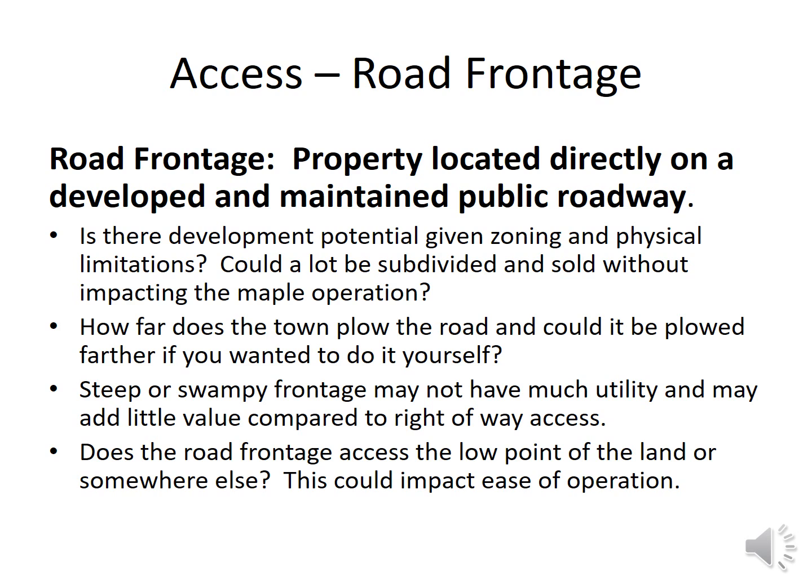So we're looking at development potential given zoning. Could you subdivide a lot and sell it off without impacting the maple operation? How far does the town plow? This is an important one. And could it be plowed further if you wanted to do it yourself? Class 4 roads can be problematic for sugar makers. Road frontage that's steep or swampy may have no value over right-of-way access. And then a big one here: does the road frontage access the low point, the midpoint, or the high point? That can be really important to your ease of operation.